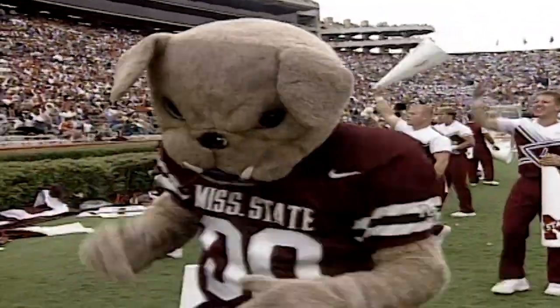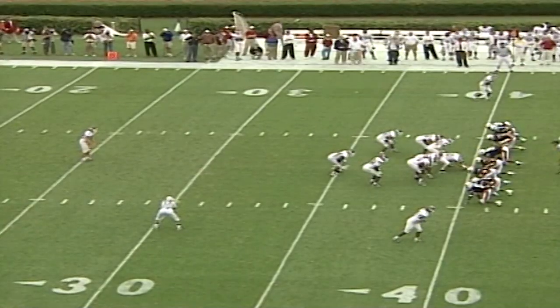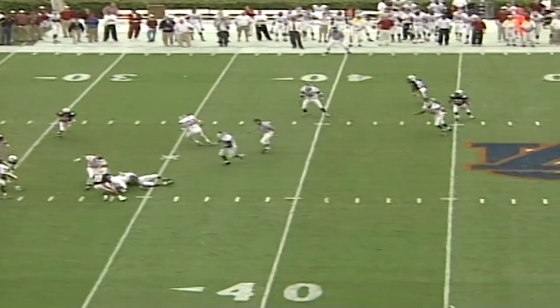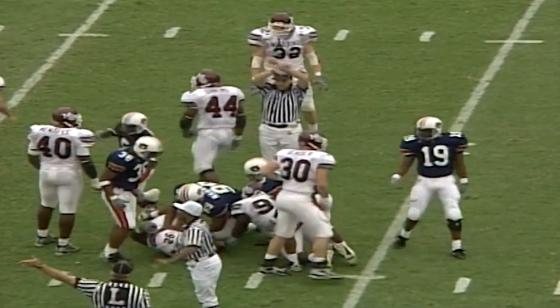But the Auburn Tigers make another big play, and this time it's in the kicking game. See if Auburn, with eight men on the forward wall, will pressure the punter. They do, and they block the punt. Picked up by Mississippi State, but Auburn's going to get the ball. Auburn blocked the punt right up the middle.